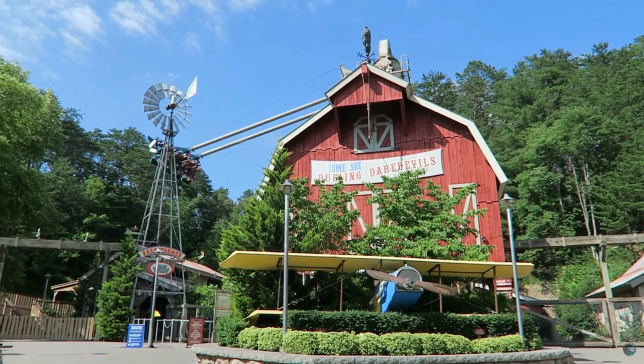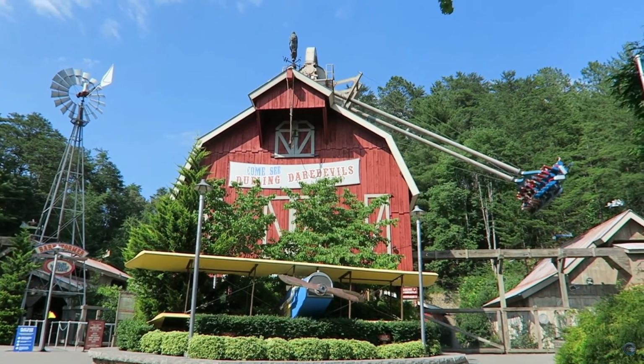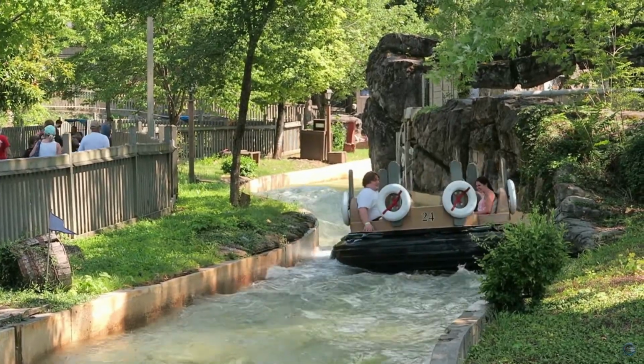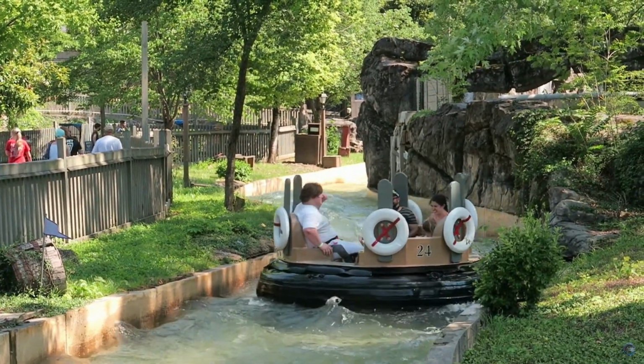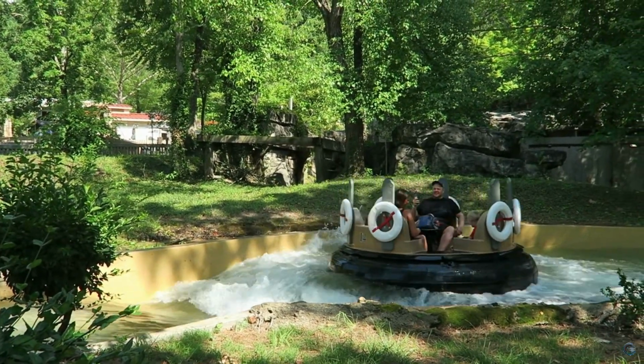There is also an S&S Scream and Swing, which is about on par with the others I've ridden, including the ones at Silver Dollar City and Valley Fair. But other than those 2 rides, they don't have much else in terms of thrilling flat rides. They do have some raft and water rides for a change-up, which you might enjoy, especially if it's hot.